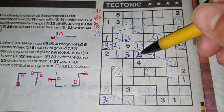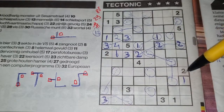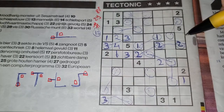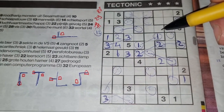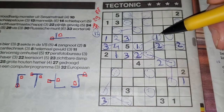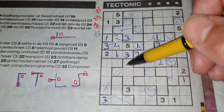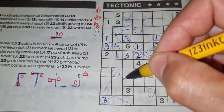Then this box cannot be a 2, that box cannot be a 2, and this box cannot be a 2. So 1 box left for the 2 should be here. Okay. Let me see. These 3 boxes surround the 4, cannot be a 4. So the 4 could be here, could be there.